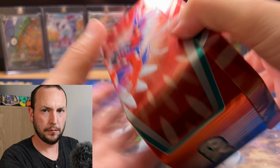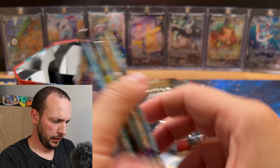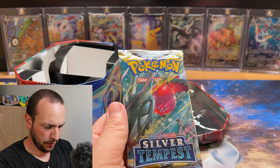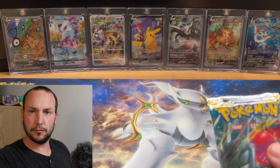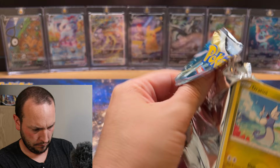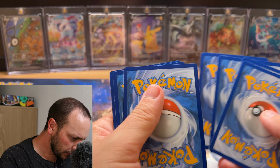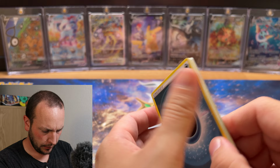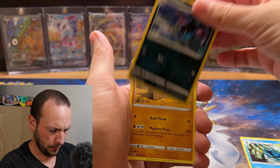And we have the promo. And we have Paldea Evolved, Scarlet and Violet, and Silver Tempest. Let's go oldest to newest. Get a little bit of schmutz on it there. Energy. All right. Here we go.